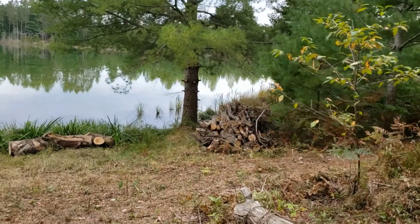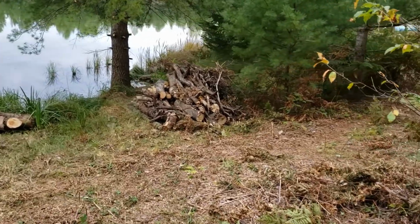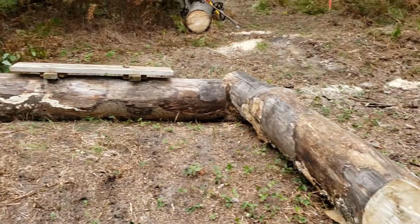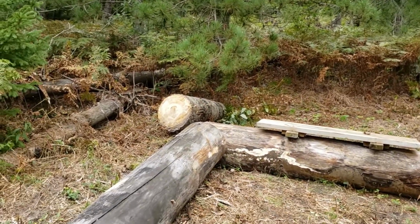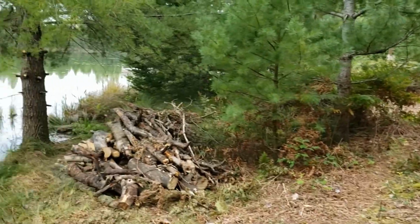Quite the stack of wood that I pulled out of the water or just around and cut up some trees. These big logs kicked my butt, especially that big one up there. Just cutting them and trying to roll them around by myself, but got it done.